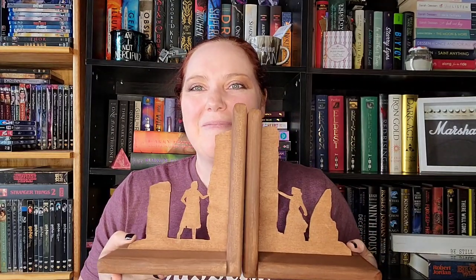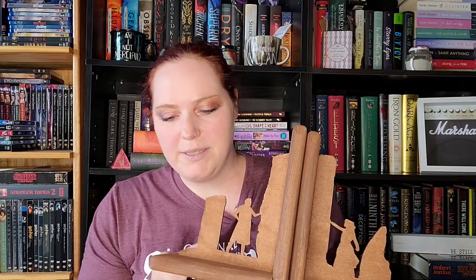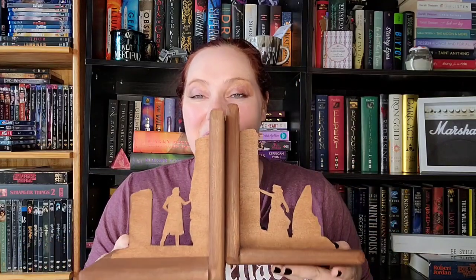Oh my God, they're so beautiful. These bookends. It's so beautiful. You got to pick what kind of wood it was made out of. And so there's Jamie and Claire trying to touch on either side of the stone. It's so beautiful. Oh my God. It's even more beautiful than I thought. These are just so pretty.